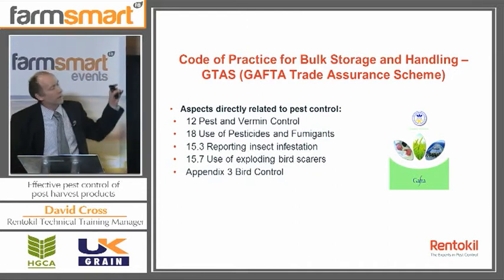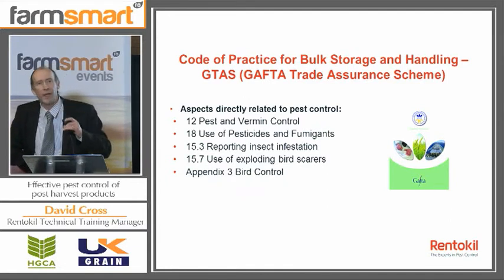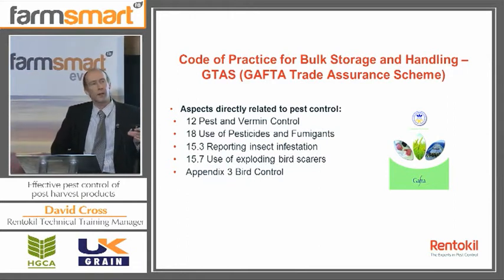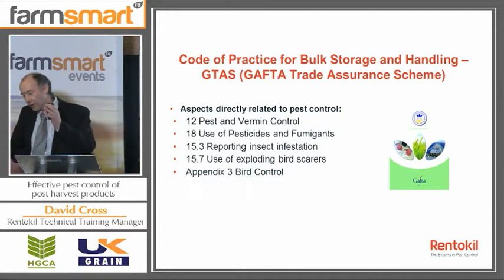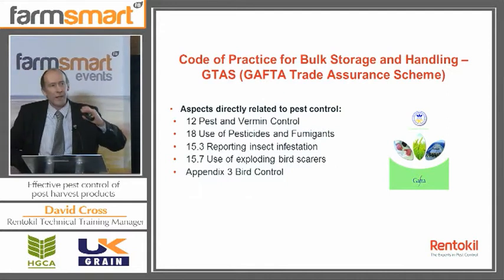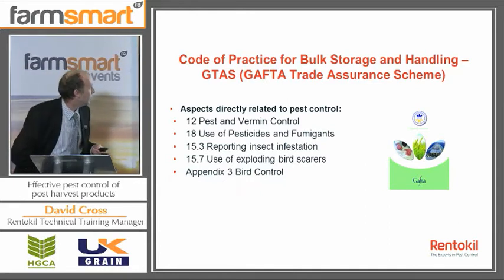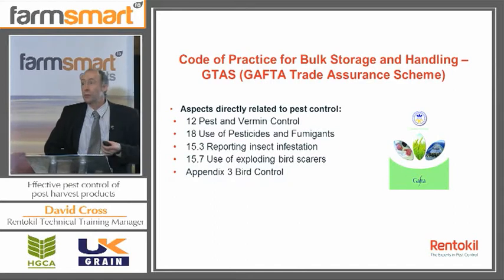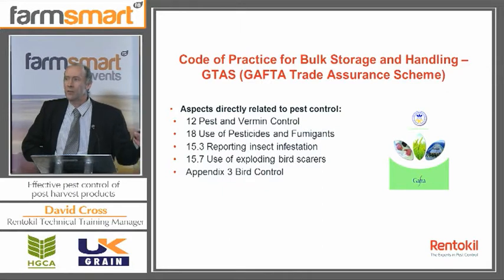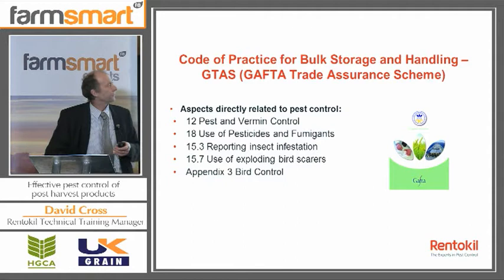Remember, the GTAS scheme is very much for the storekeeper, so it may not necessarily be their grain that they are looking after, but they do have a duty when they take the grain in to make sure that when it actually moves off to the buyer or to its final destination, that it remains in the same condition as when it was brought into the store. And so reporting insect infestation, reporting changes in temperature and humidity and things like that back to the owner for a decision as to what to do next is a very, very important part of it.